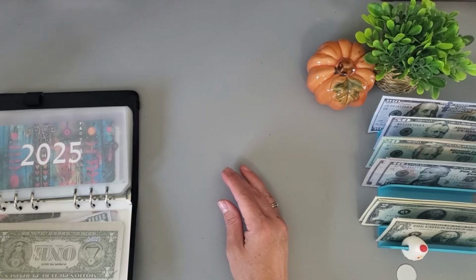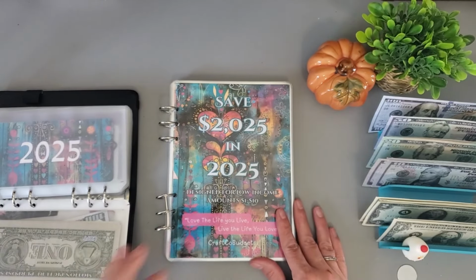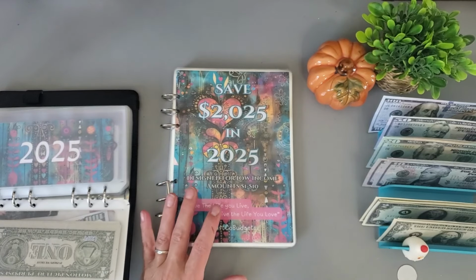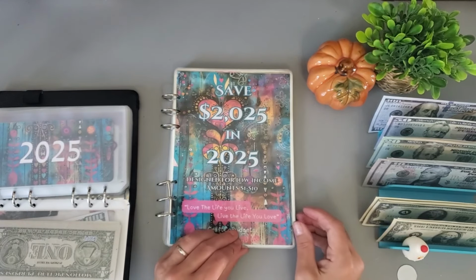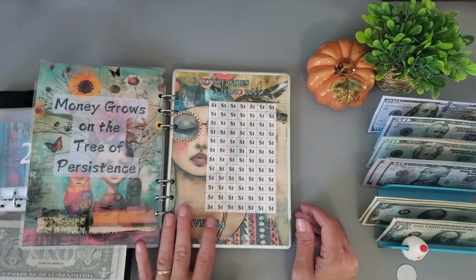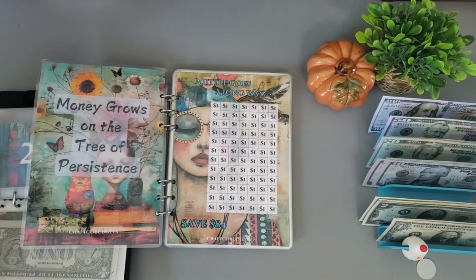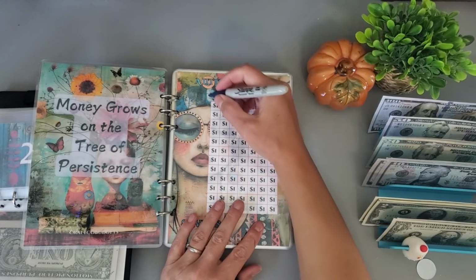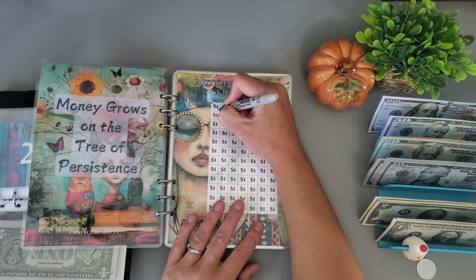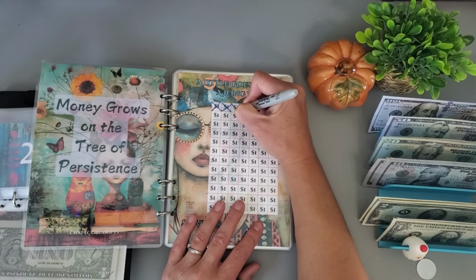The next one I am going to work on is this one. I kind of wanted to start on this one a little earlier in the year, so it'll be interesting how far we can get in this book. But this is from Danny at Craft Co Budget. So how do I want to do this? I think I'm going to kind of do it the same way, where I go page by page. And let's go ahead and let's do $5 in here. So I'll just cross off 5 ones.